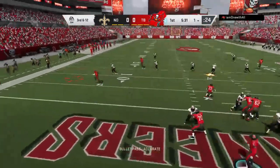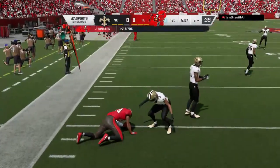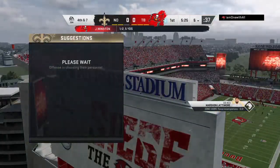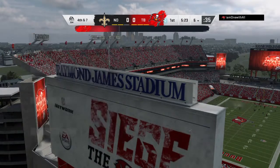Back to throw now in his own end zone. Got his man, Robbie Anderson. And he'll take this one up to about the 6-yard line. Just a 5-yard pickup, and it leads to 4th down.